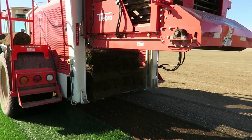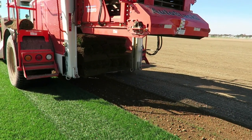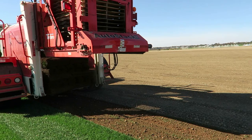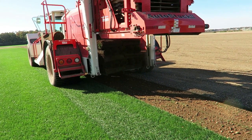Wow. Now, do you guys use this same machine when you go to cut the Gameday sod? No, that was just solely that machine over there, because we can get the depth. This one can only go about an inch and a quarter.